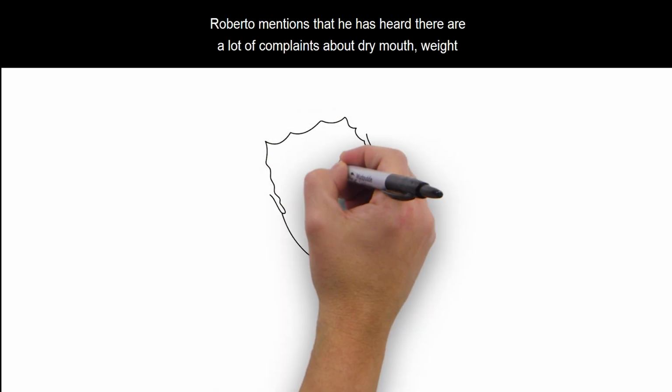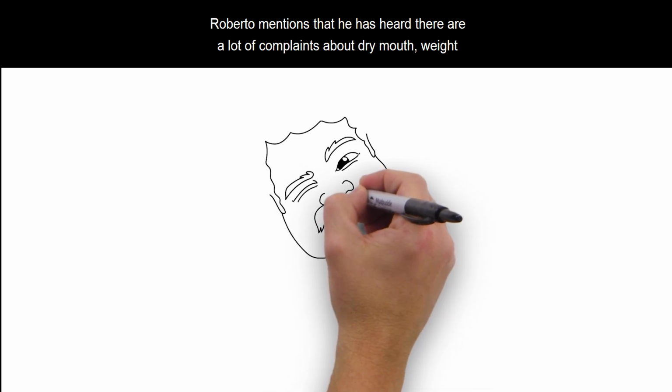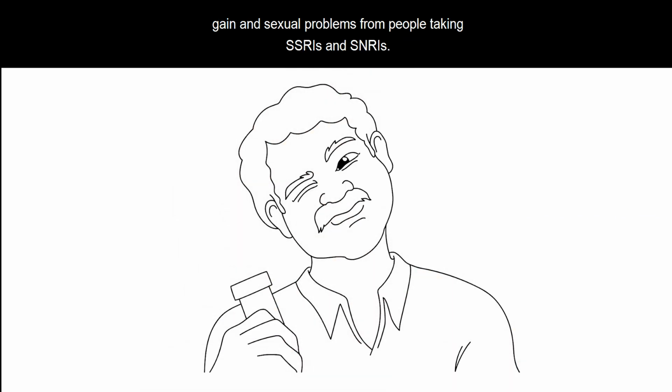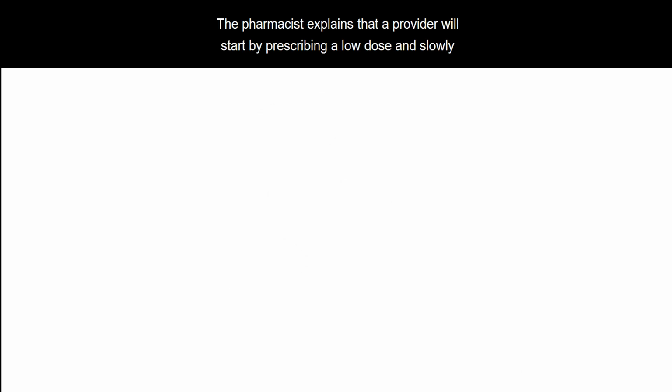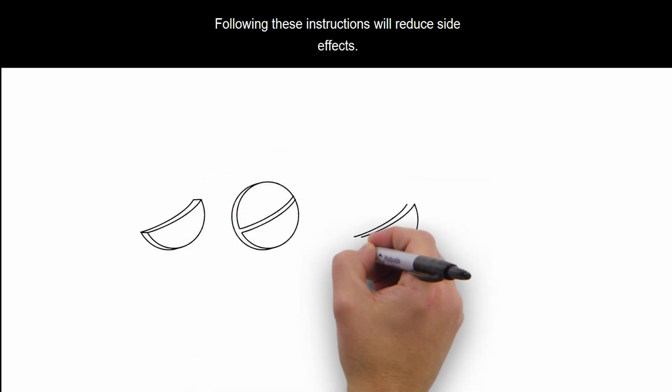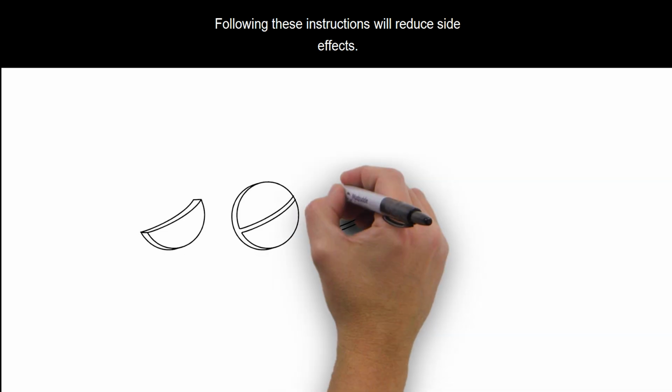Roberto mentions that he has heard there are a lot of complaints about dry mouth, weight gain, and sexual problems from people taking SSRIs and SNRIs. The pharmacist explains that a provider will start by prescribing a low dose and slowly increase dosages to a level that is effective. Following these instructions will reduce side effects.